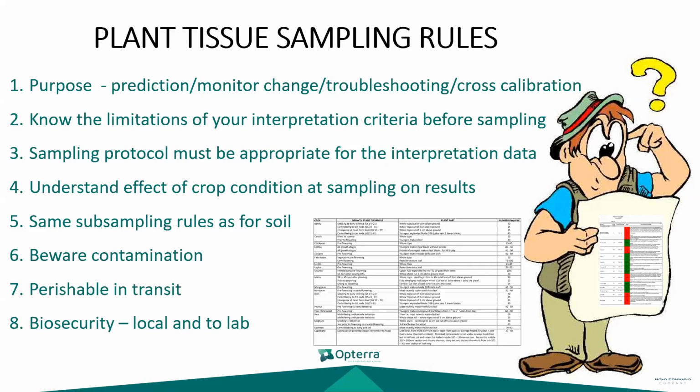When you change the program in the soil, a soil test will not tell you very quickly that when you leave phosphorus off, the crop is likely to have a problem.